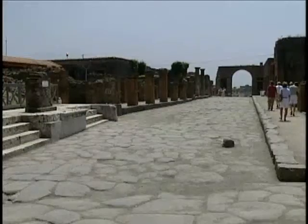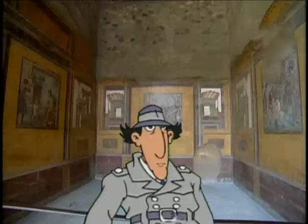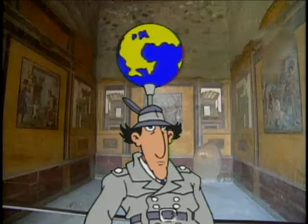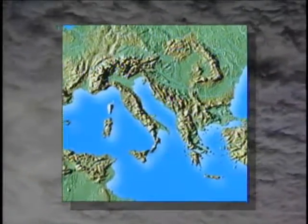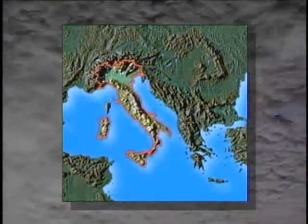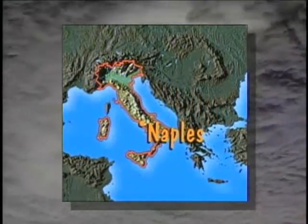But where is the city of Pompeii, besides under 20 feet of ash? Go, go, Gadget Map! Italy is the boot-shaped country in southern Europe. Pompeii is in the southwestern part of Italy, near the city of Naples. Right there, around the anchor.